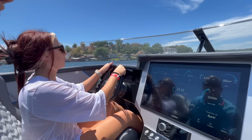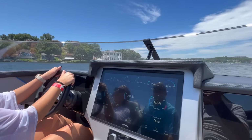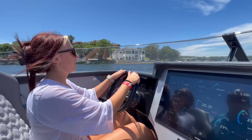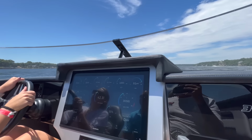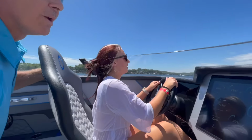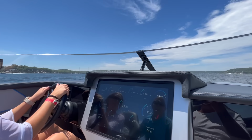I'm on that up trim right now. So we're already doing 20, 30 miles an hour. Ride's pretty flat. They kind of set it up for rough water. It's actually not bad at all. I mean, this is about as rough as water as you're going to get. This is 4th of July weekend, roughest water we got.